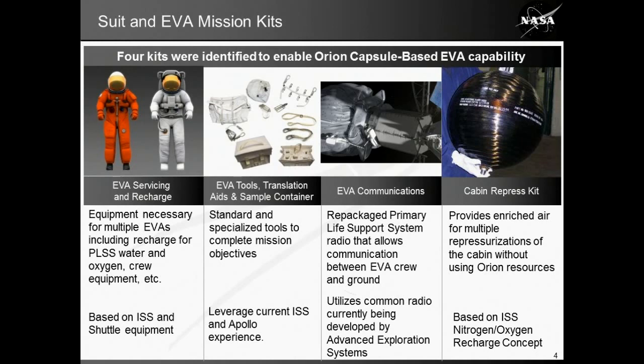On the next column, you can see some of the tools that we might use, and these leverage heritage from both shuttle and space station. And then our communication plan would leverage a lot of the Advanced Exploration Systems suit work that we're doing today, in addition to, when we bring the vehicles together, the docking system work that's being developed for the space station for commercial crew. And then even in terms of repress in Orion, after we depress the cabin and execute an EVA, when we repress the cabin, we would use a very simple pressurized container developed from the shuttle or the space station, a nitrogen-oxygen recharge, a similar concept to repress the cabin with air.